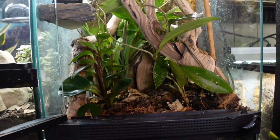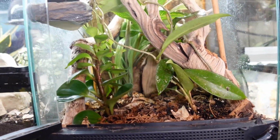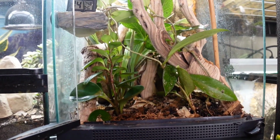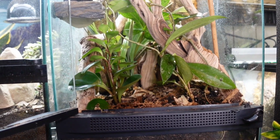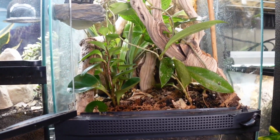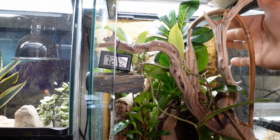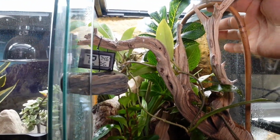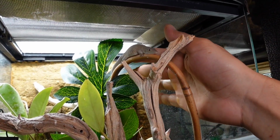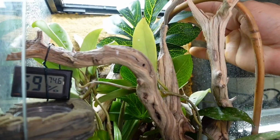But yeah, this right here, this is Don Julio. And to be honest, it's not even a bioactive setup. At least it's not self-sustaining, because this guy keeps eating the isopods. He is small enough to eat them, so he's definitely having a buffet right here with them. But that's him right there.